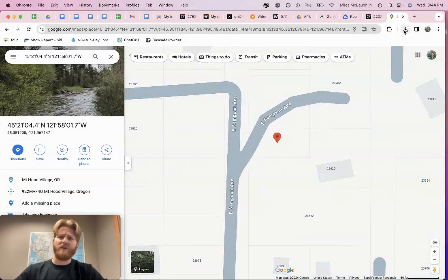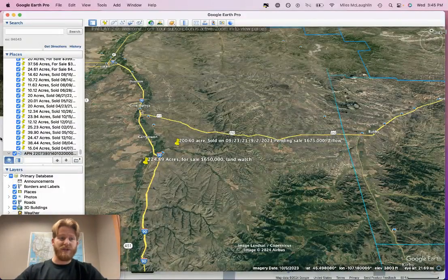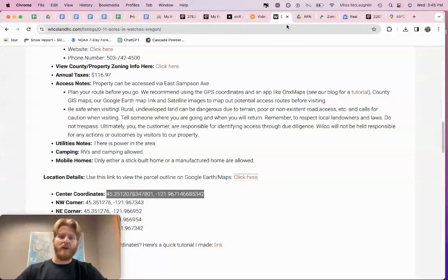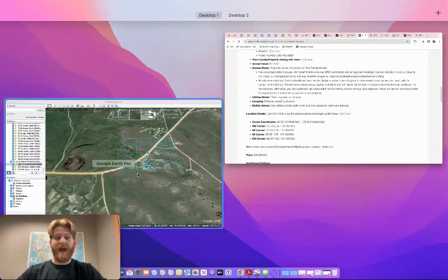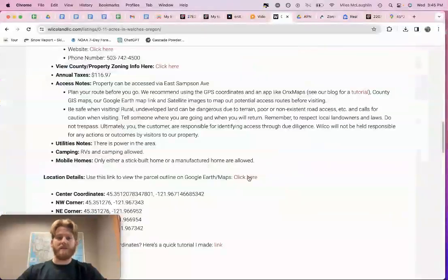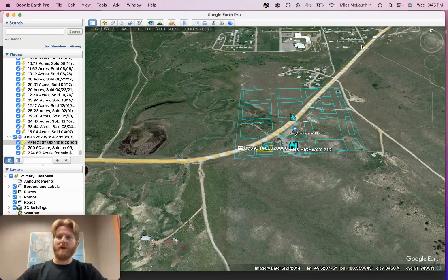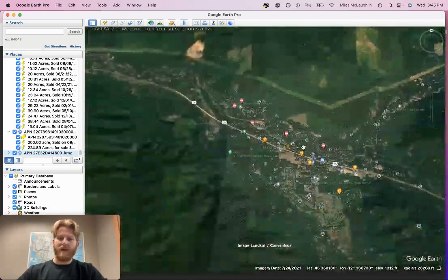The third resource I would use to look at this property from a bird's eye view, aerial imagery, is using Google Earth. In the listing, we share that file. So if you're in here and you click to view on Google Earth Maps, that's where you'll find that. And let's see if I have the right link in here. I've got to download it and I'll open it up right here. So we can see the property located here as I zoom out.